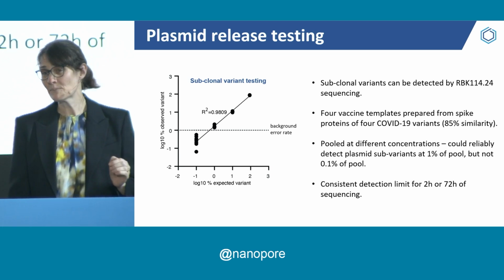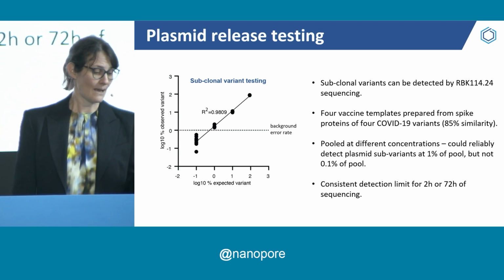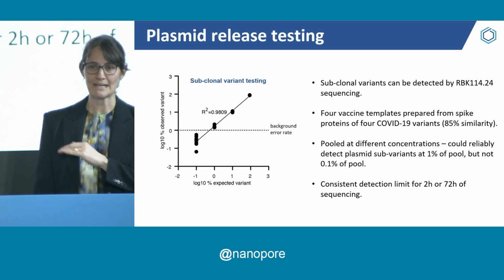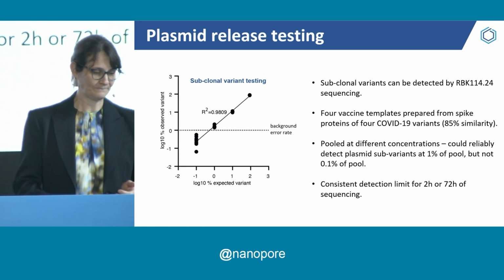And what's also really important is that this result was consistent at both 2 hours and 72 hours. So there was absolutely no gain in sensitivity by sequencing for a further 70 hours.